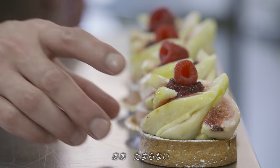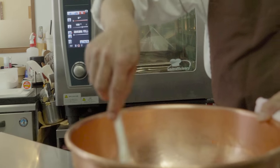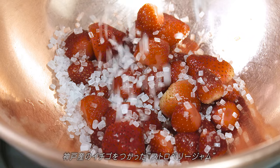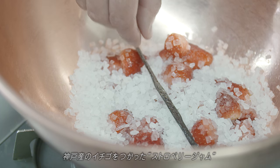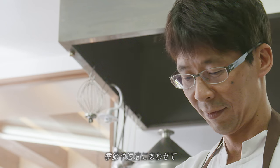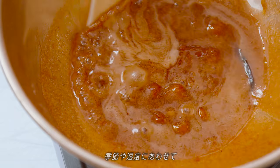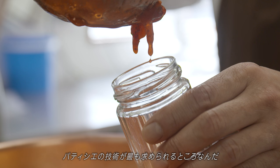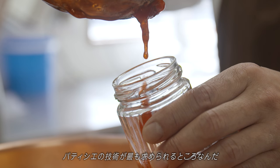It sure looks delicious. The item that AKITO is most well known for is its strawberry jam made with Kobe strawberries. The balance of ingredients and time is delicately adjusted according to the seasons and humidity. And that's where the skills of the patisserie come into play the most.